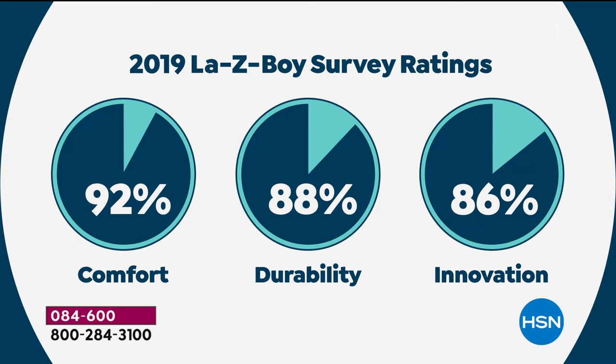And these surveys are about the customers that have purchased from LaZBoy over many, many years. 92% say that LaZBoy is that brand that brings them the comfort. They trust us in that durability because they know how we build our frames and have for many generations. And 86% know about our innovation and are excited to know that what we did in 1927 is still our number one patented innovation today. So we didn't change what was working. We have enhanced everything that we do now.